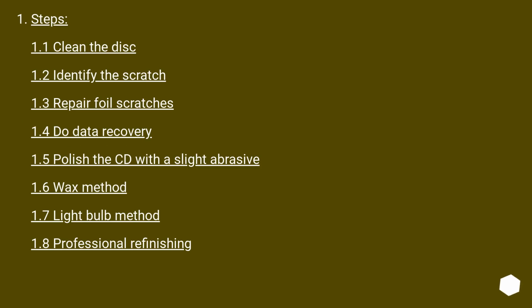Steps. 1. Clean the disk. 2. Identify the scratch. 3. Repair foil scratches. 4. Do data recovery. 5. Polish the CD with a slight abrasive. 6. Wax method. 7. Light bulb method. 8. Professional refinishing.